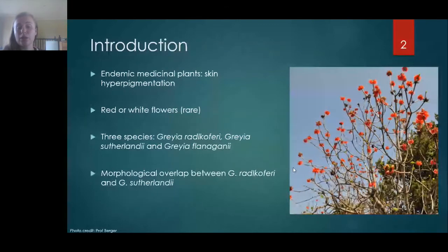So we have three species in the genus: the rattle colfrey, the Sutherlandi, and the Flanagani. There's morphological overlap and possible hybridization happening between the rattle colfrey and the Sutherlandi. And I think this is quite a big problem, especially since these are medicinal plants, so we need to accurately identify them to prevent adulteration.